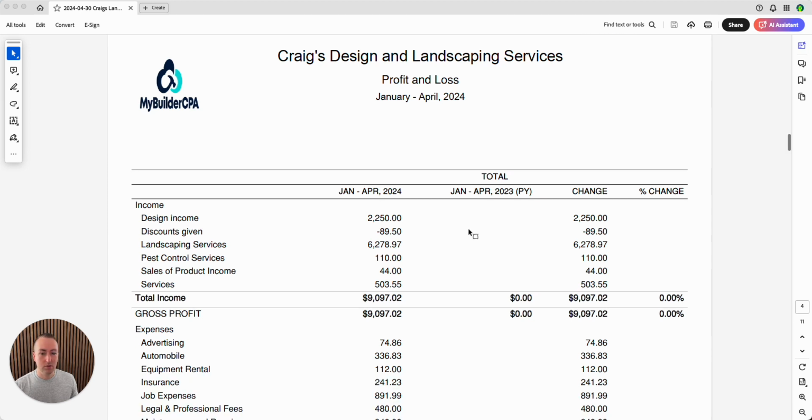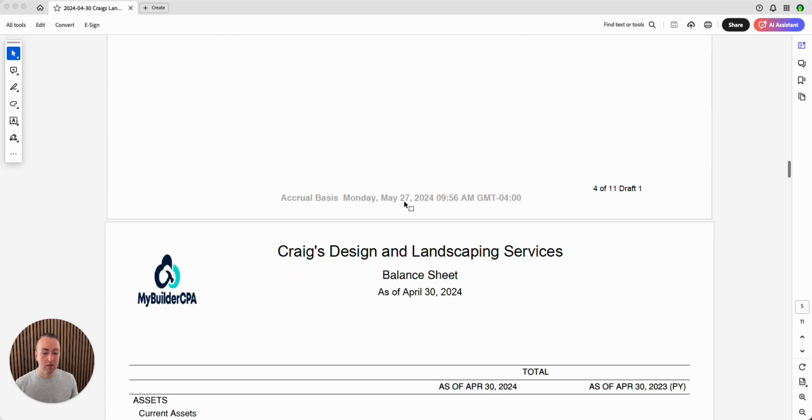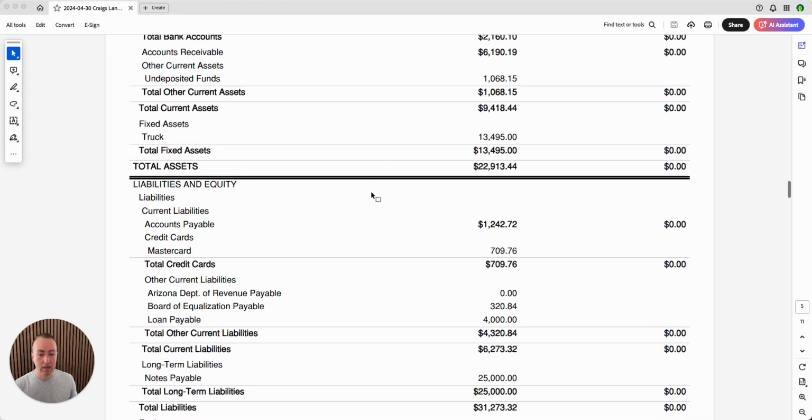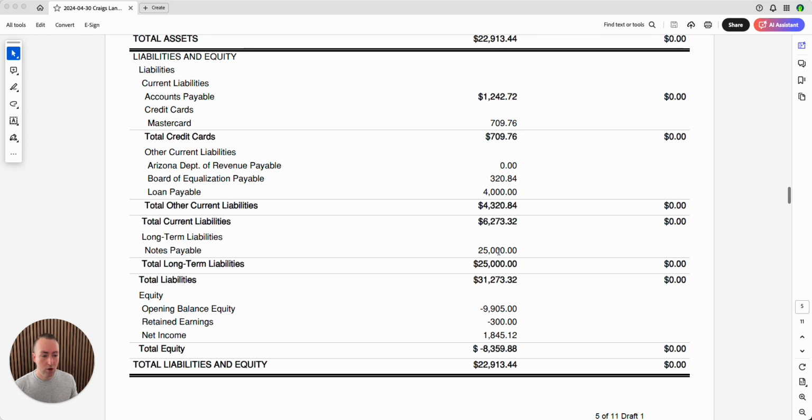Then we get into the guts of the report. We do a company-wide profit and loss statement. We want to look at the big picture first as far as net income. Then we look at the balance sheet, which is a snapshot in time based on what balances are in the bank accounts and any loans or other liabilities that might be outstanding. This particular business has some accounts payable. Looks like they have a loan that was mentioned in the commentary, and they also have maybe some payroll liabilities or something like that. Oh, and they also have a pretty big note payable here.